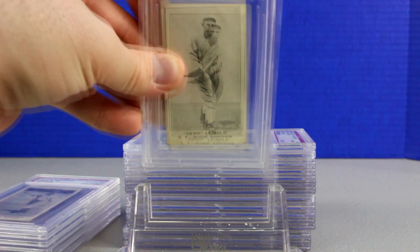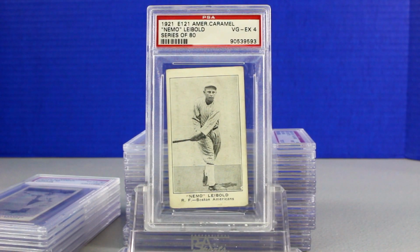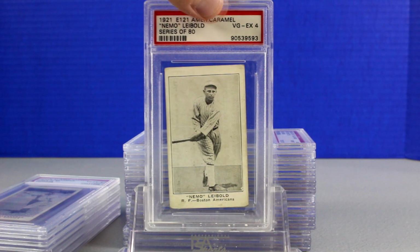And for a lot of these E121 cards from 1921, PSA population is around maybe 20 to 30 roughly for each card for all grades, not just like a 4 or a 5. I mean, all grades are 20 to 30 total graded from PSA, and probably something similar for SGC. And this is another cool card from the set, graded a PSA 4.